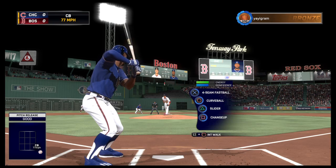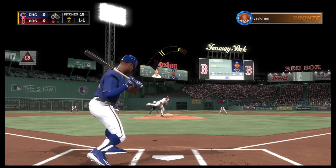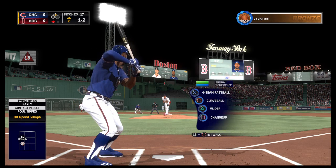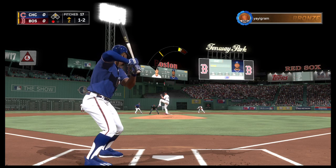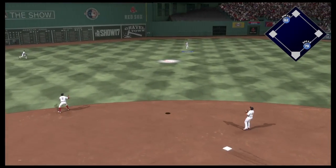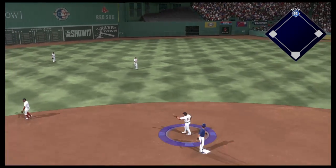Off the plate, 1 ball, 1 strike. After 2 breaking pitches, there's a pretty good chance right now you're probably going to get something right in the middle of the strike zone to swing at. So if you're looking for it, go ahead and turn that baby loose. Swing and a little blooper to center. Trout coming on. And that's the second out of the inning.